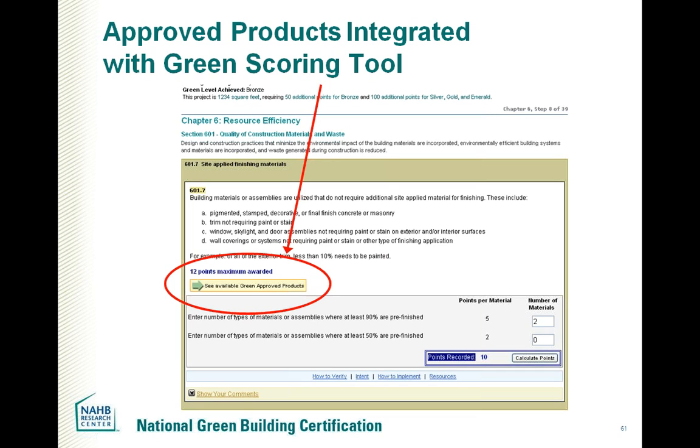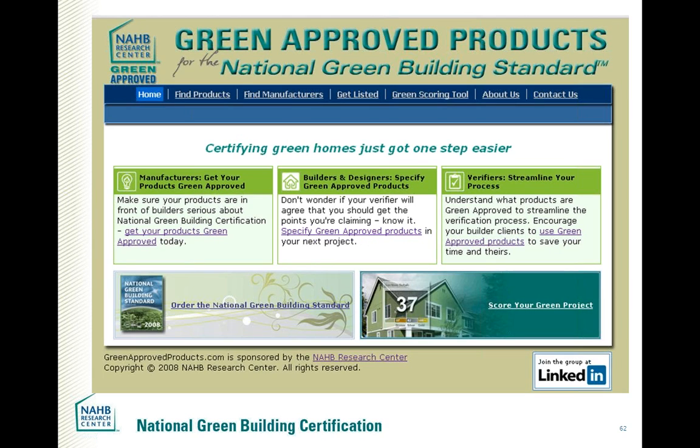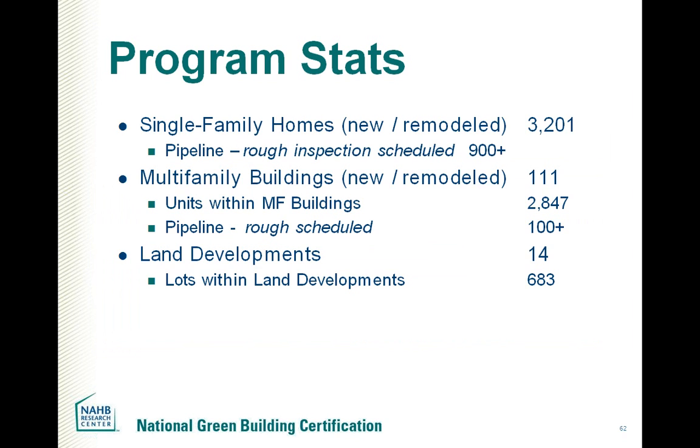So the way it's manifested is this is a screenshot of that green scoring tool I told you about. Whenever there's a green approved product, there would be a link here that you could click to see what are the products that you could use that can get you those points. Now, there is never any requirement to use a green approved product. It's merely designed as a tool to be able to see what products might help you get those points for that particular practice. But we found that for the most part we've gotten some great feedback from builders, again, who were just looking for that additional information. And when you click that, it would open up a completely separate website where you could get all the information about those products and which practices they are approved for.